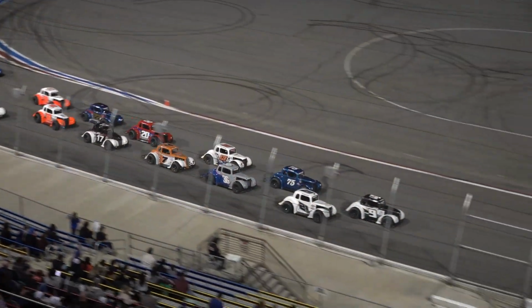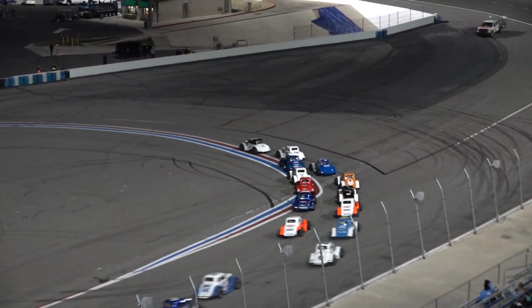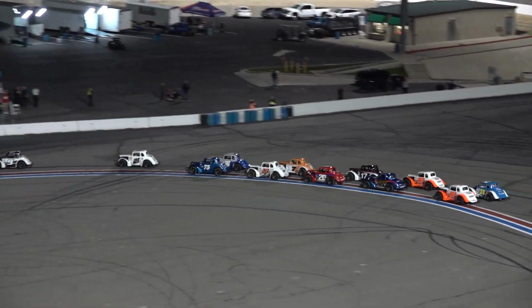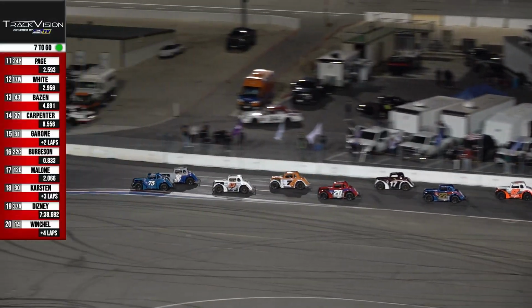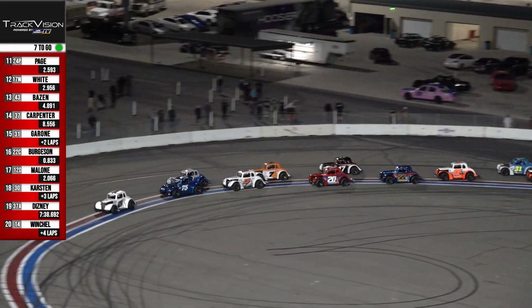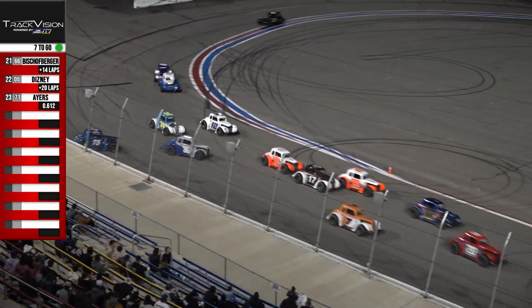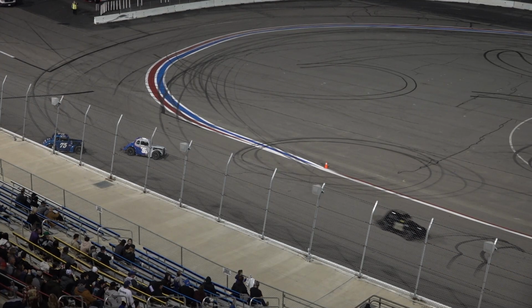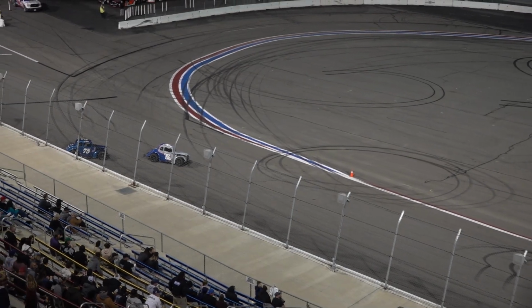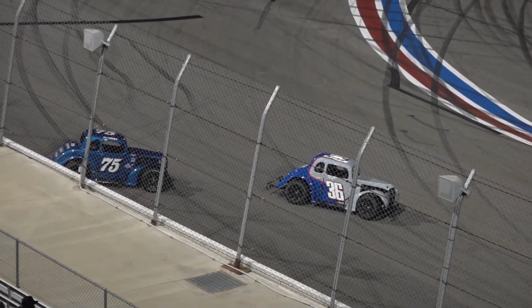Row number 2. Reif with another great restart. He's going to pull away from second place Nascimento. Dawson McCullough get together, and they're going to wreck out of turn number 4. And surprisingly, that didn't end up being a bigger wreck when McCullough's car started coming down the track. In fact, it does look like another car did get collected.